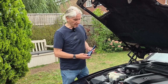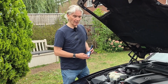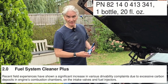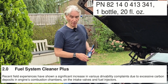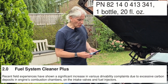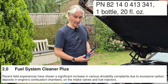BMW thought it was a good idea. In fact, in one of their bulletins, they said they've come across a lot of drivability problems in the US, not in the UK, in the US that was due to carbon buildup. Hence, they wanted to specify the minimum requirements for a petrol and put that in the top tier level, and also to specify a carbon remover, which Twin Power Turbo is. Now, of course, Chevron do actually make it, and their stuff is exactly the same.